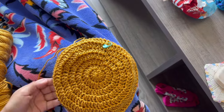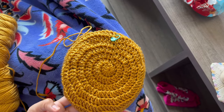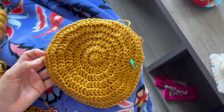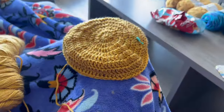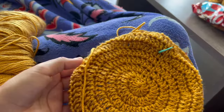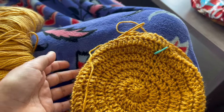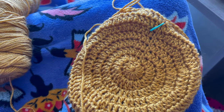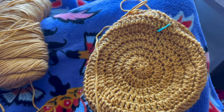Okay guys, here is the gold bucket hat so far. I am starting on the side of the hat now. As you can see, it is starting to curl downwards. So pretty. Oh, I got hungry. Gonna do the side of the hat and then start on the ruffle brim, which I'm excited for. I get to use my new fuzzy yarn.